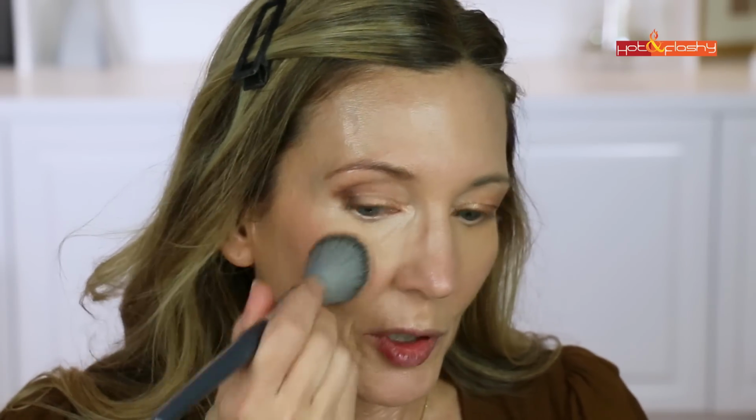Let's go ahead and try that blush. I think I was leaning towards Hope. And I'm going to use my A507 brush to blend that in. Ooh, very pretty.